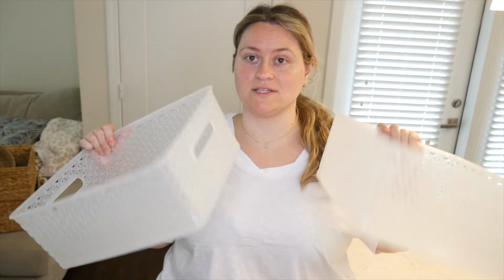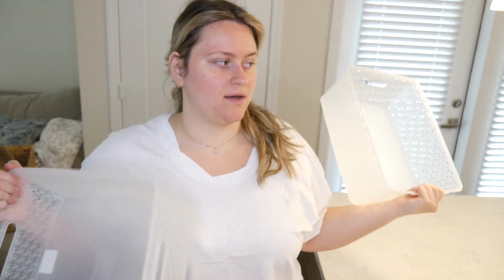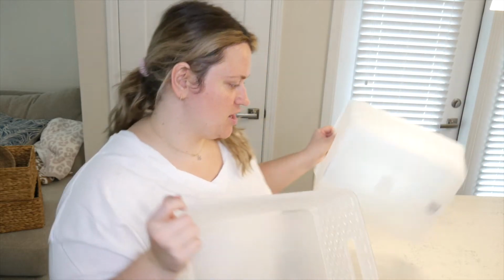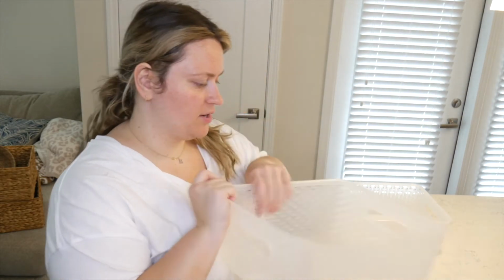But I got these clear bins from Target. I'm gonna basically make them into cleaning bins. So I'm gonna put my bathroom cleaning supplies in here. And then I think my kitchen cleaning supplies in here. I just needed bins for cleaning supplies. I just have one big box right now that they're all in.